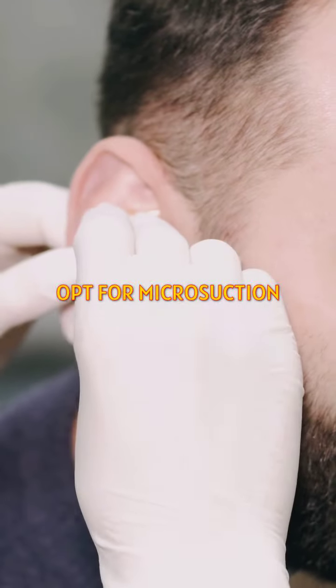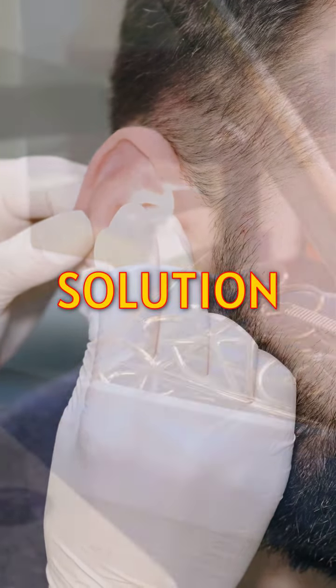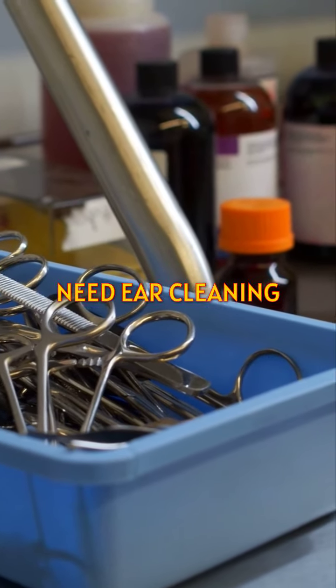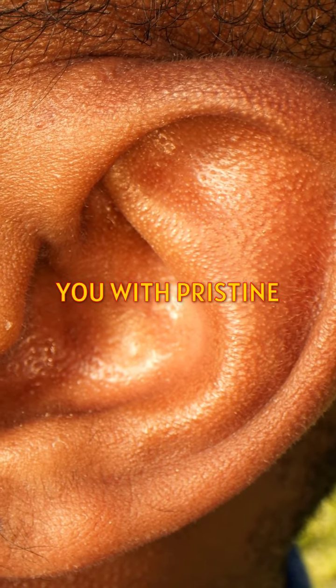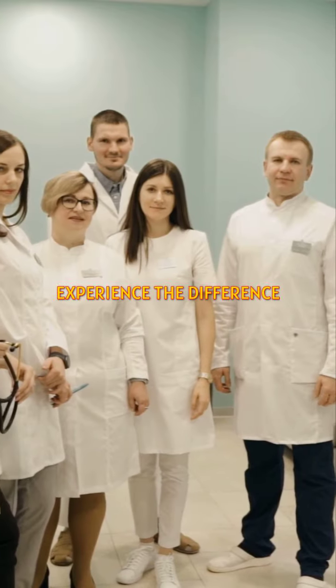Opt for Microsuction earwax removal in Slough for a gentle, effective solution. Say goodbye to earwax and hello to clarity. Need ear cleaning in Slough? Trust our specialists to provide the best ear cleaning services, leaving you with pristine ears. Book your ear cleaning in Slough now and experience the difference.